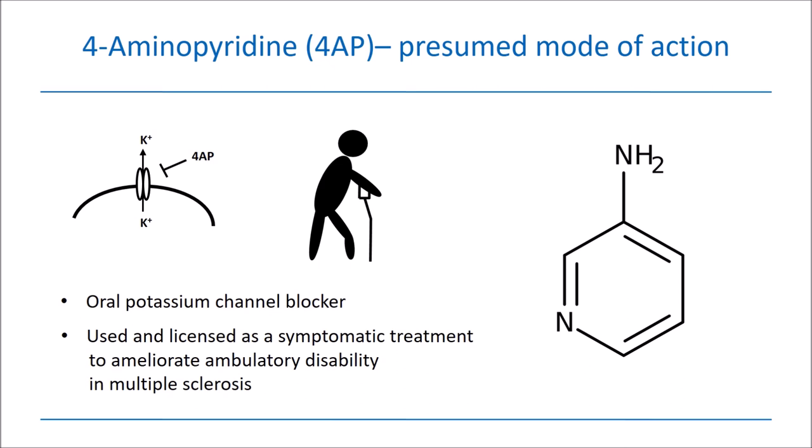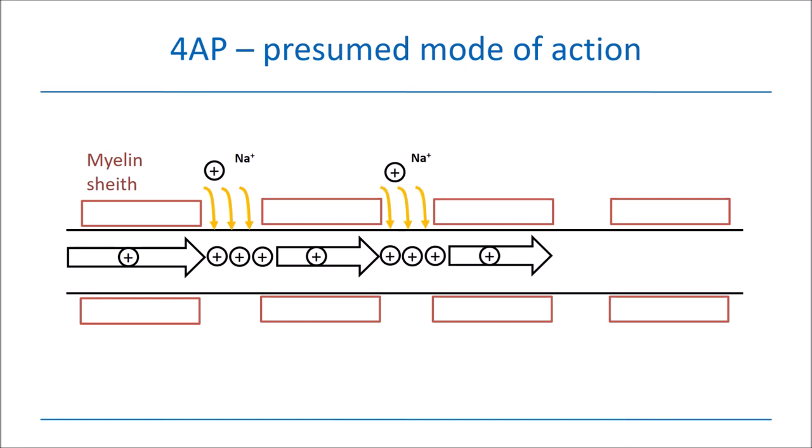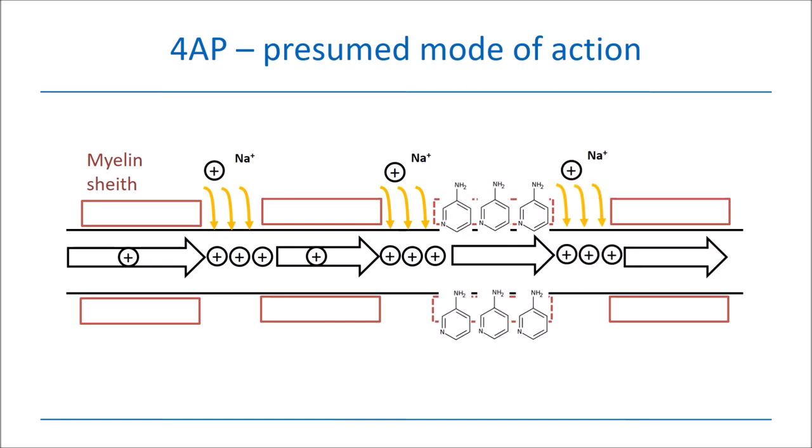The presumed mode of action is as follows. When the action potential is initiated, depolarization spreads forward in the healthy axons. The myelin promotes the rapid impulse transmission. In MS, demyelination causes dampening of the saltatory signal transduction. In demyelinated axons, 4-AP blocks the axonal voltage-gated potassium channels, thereby enhancing conduction and improving motor skills, walking ability, and walking speed.